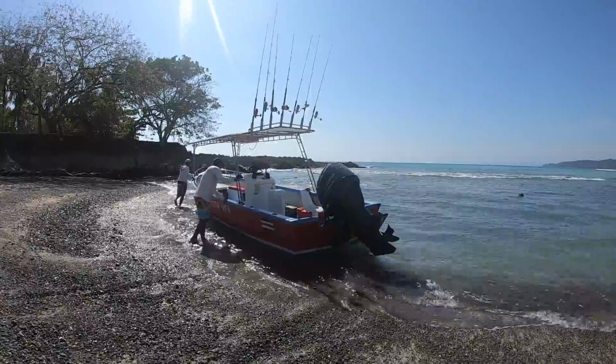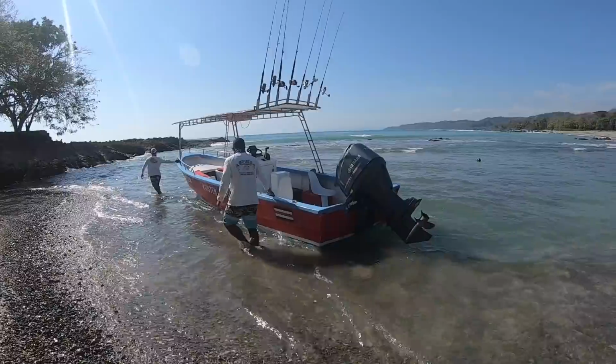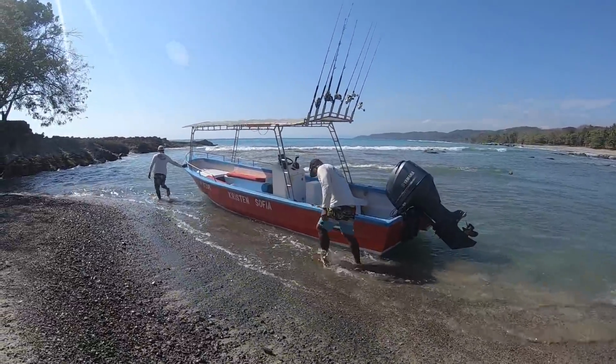Doesn't seem like there's much water. I don't know how we're getting this boat out of here. We'll see. You just scoot out right there. Look, that's so good. Not much water there. That's so impressive.